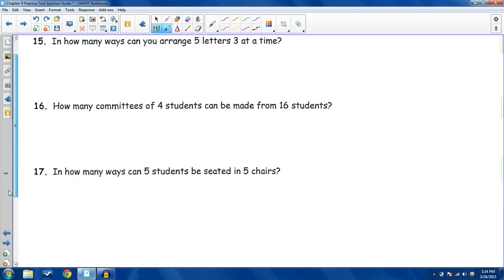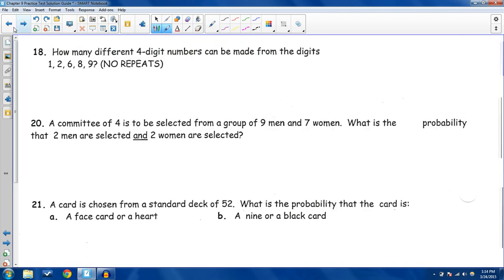Okay, here are the last. Oh gosh, we still have more.